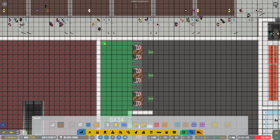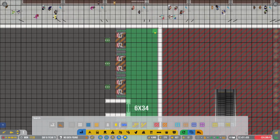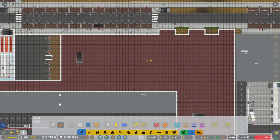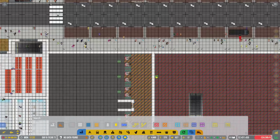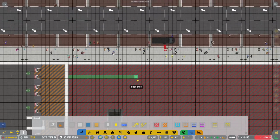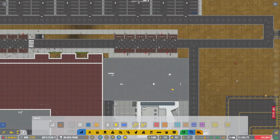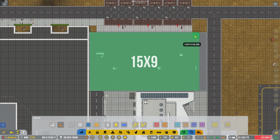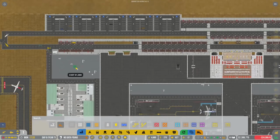Let's go ahead and make this whole space a staff area. And I'm only going to set up the ones on the right side for the time being. I'm not going to go too crazy with it. My thinking is what we're going to have to do is keep the baggage stuff on this floor. Obviously, we can't really sink it down until we get over there. So we're going to have to also go in and put up some more terminal foundation, and over here as well.